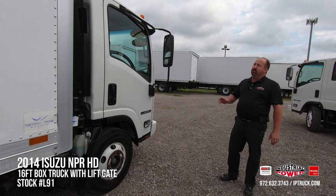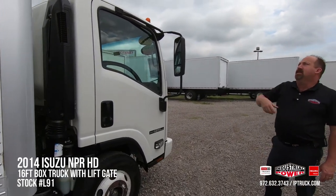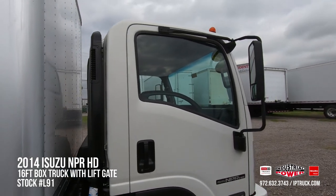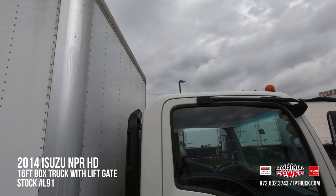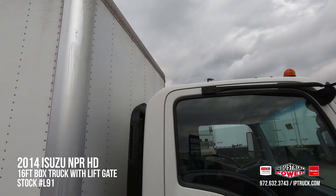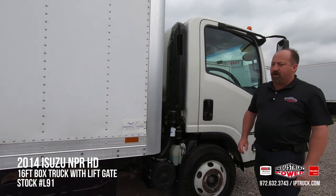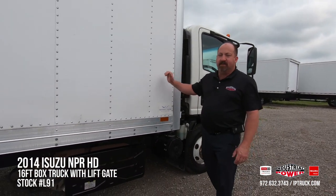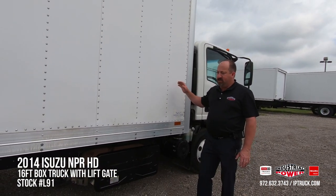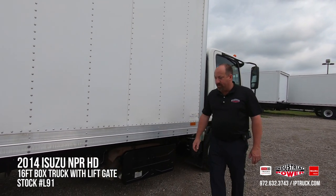When you're looking at pre-owned trucks, a lot of them, you look at the boxes, the corner caps are busted out, the top radiuses are damaged, the side radiuses are damaged. As you can see on this particular truck, it's very clean. The radiuses are in good shape and the overall body's in good shape. This particular truck's a Smyrna Cargo. It's an aluminum van body. It's lighter weight. You can haul more cargo in it and still have the good durability.